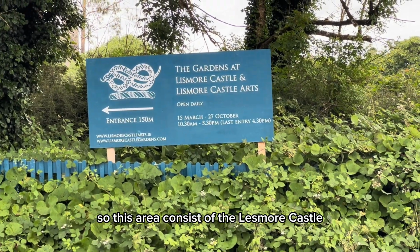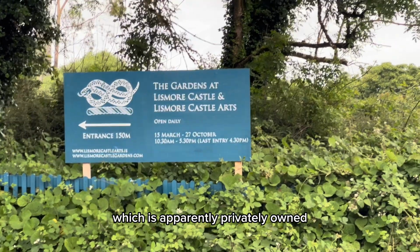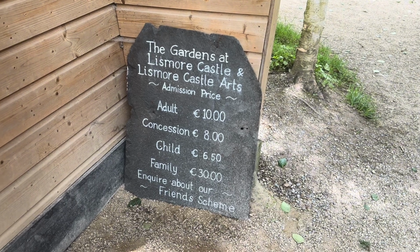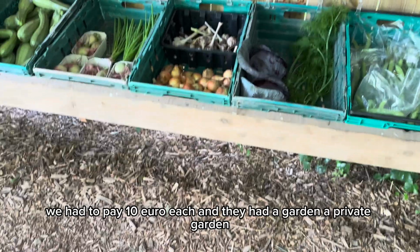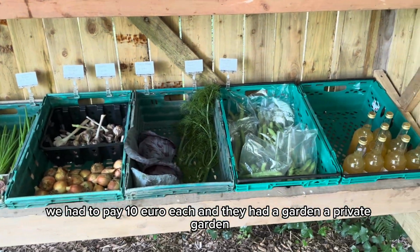So this area consists of the Lismore Castle, which is apparently privately owned. We couldn't get into the castle, but for us to get into this private area here, just beside the castle, we had to pay €10 each. And they had a garden, a private garden.